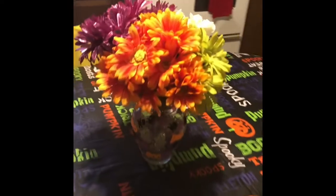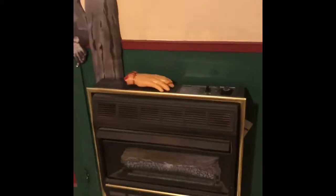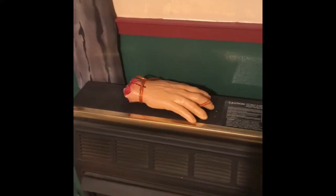And I got these. These were, I think, either 2 for $1 or $1 a piece, but they were bought at the Dollar Tree. I thought they were cute. They were bought last year, and then I made my own with stickers and a vase from the Dollar Tree, and I bought the flowers there. And these hands are hard to find. We bought that at the Dollar Tree like last year.